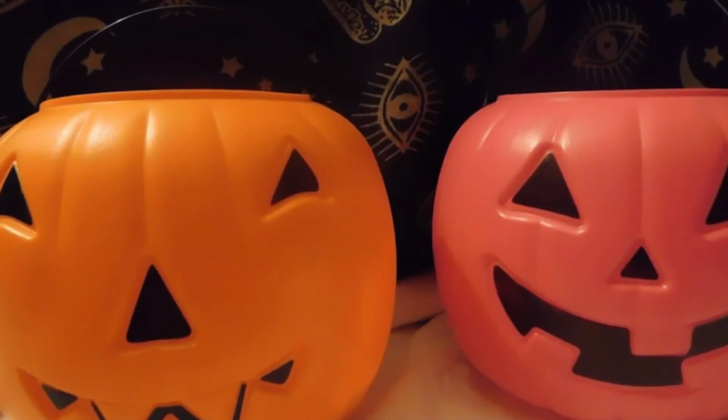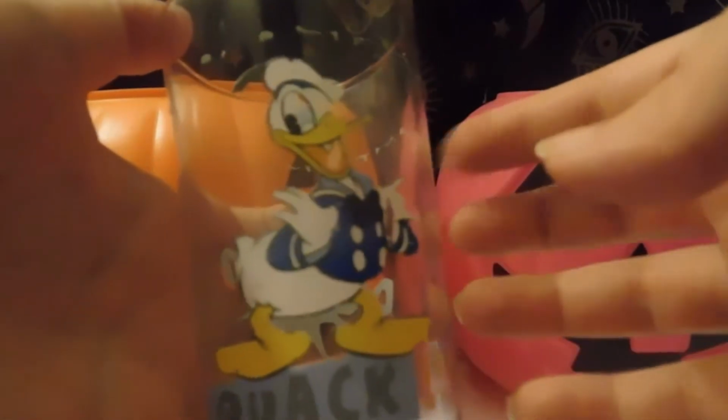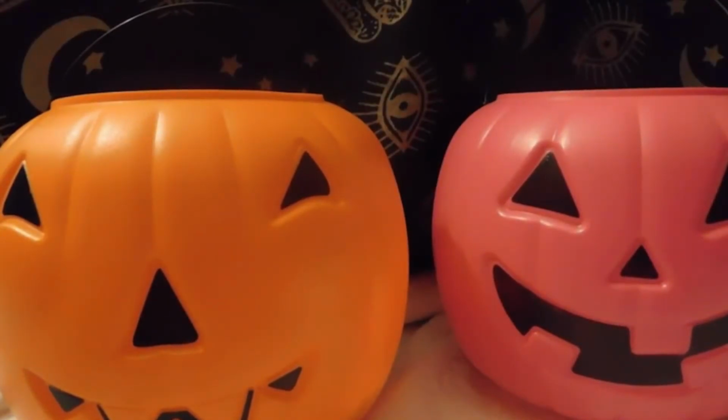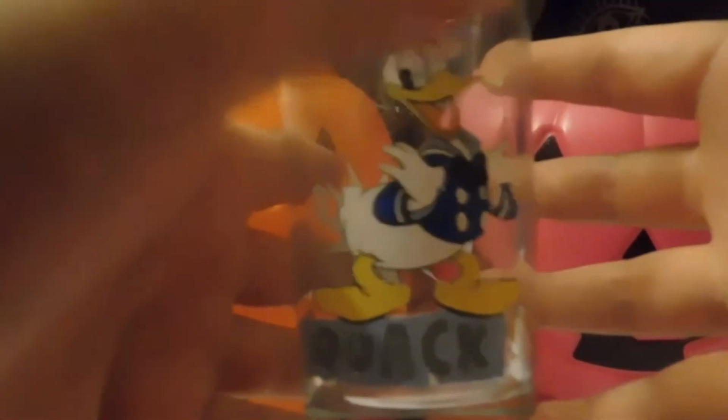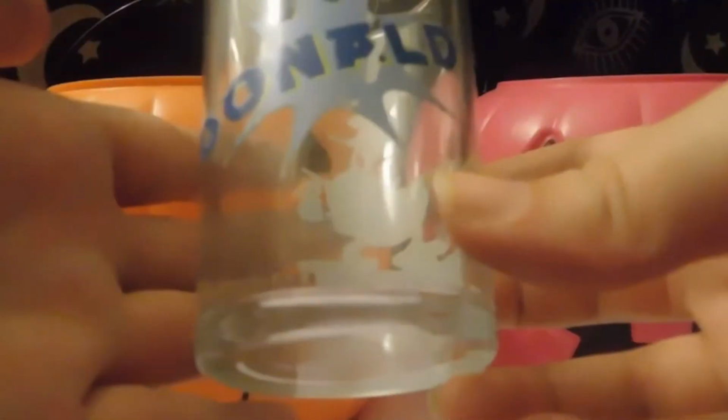And speaking of Donald Duck, our next item is also Donald Duck themed. This is a little glass. This one I have absolutely no idea what year it's from. There's no date on it. And also it's very like vintage looking Donald Duck, which I like, but that could mean he's a bit older, but I'm not 100% on that. Also, it's a little worn down, but I still love him, and he'll gladly sit on my shelf.